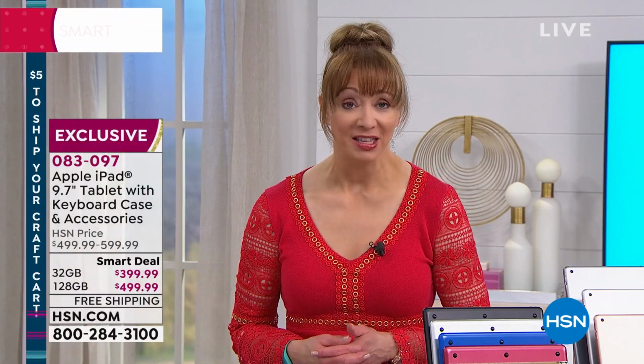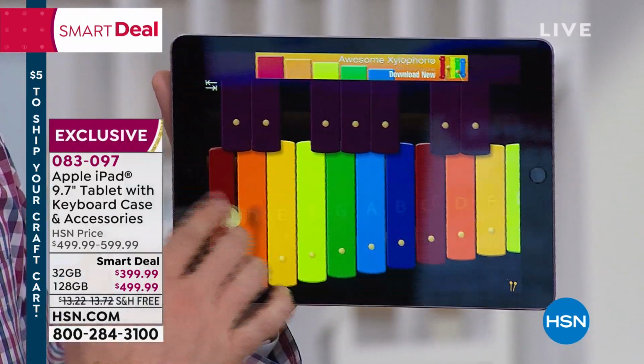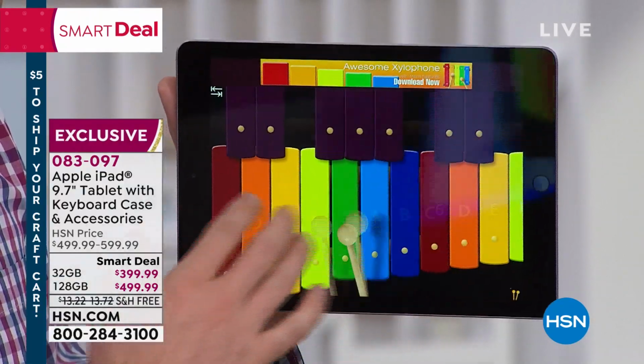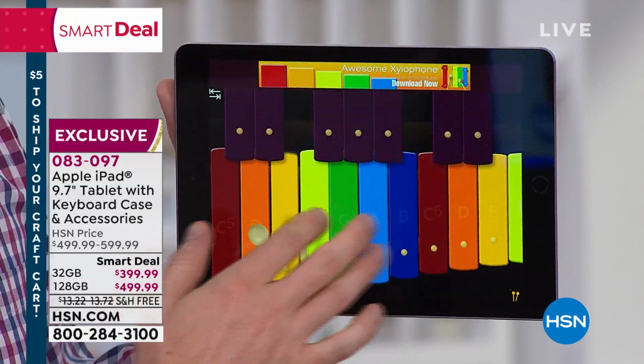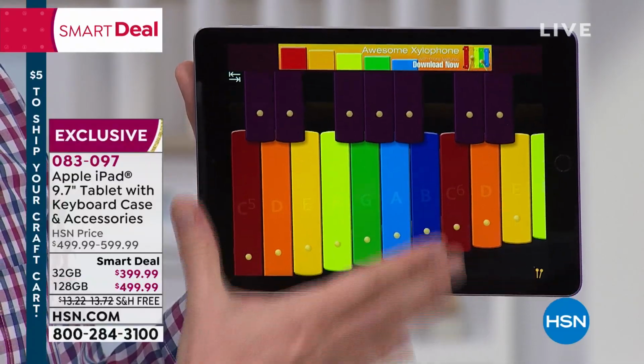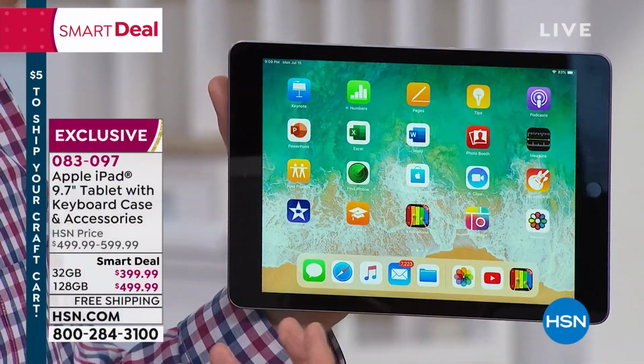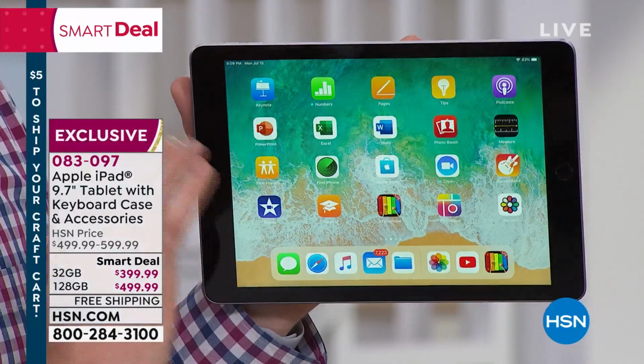For my money, and if you're an iPad user, you probably already know this to be the case, the ease of use, the friendliness, the response, there's a reason that the iPad is what all other tablets are measured by. Absolutely, even just playing instruments on here, the panels are really impressive. The colors are so vibrant, because this is also iPad's Retina display.